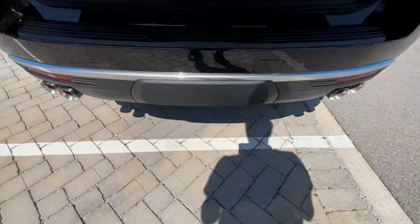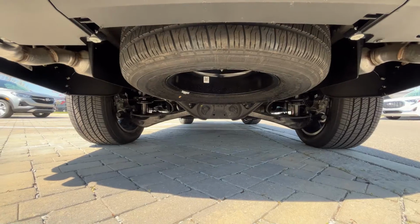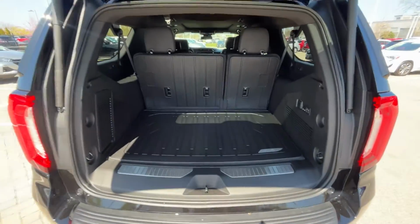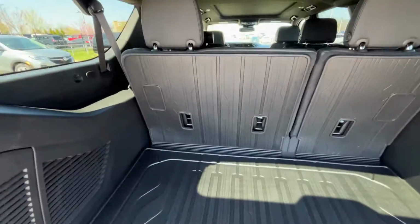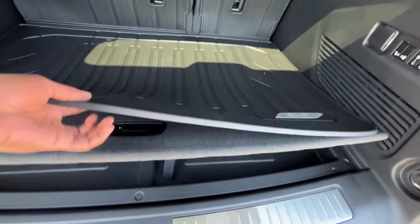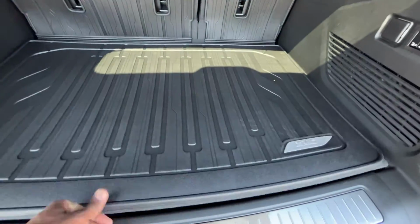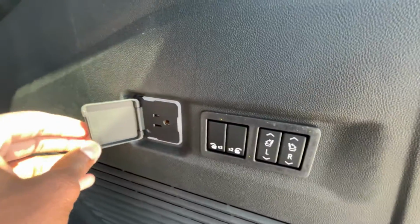And while that's opening, we'll take a quick look underneath the vehicle. There's a spare tire. That's where the exhaust is coming from. And then with this being an XL, tons of space behind the 3rd row. And then you even have additional hideaway storage underneath there. But another 3-prong household plug-in.